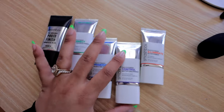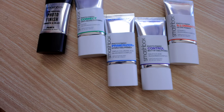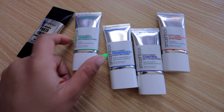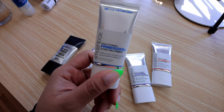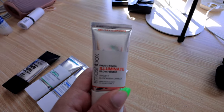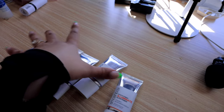Ooh, I just unboxed some new primers from Smashbox. And I always wanted to try their primers. I always wanted to try the photo finish one. So I got the photo finish primerizing hydrating primer. Oh my God, anything hydrating. Wait, is my camera focusing today? And then we have the mattifying primer and the illuminate. I'm definitely into the glow and hydrating. So I'm excited. I'm gonna put these away.